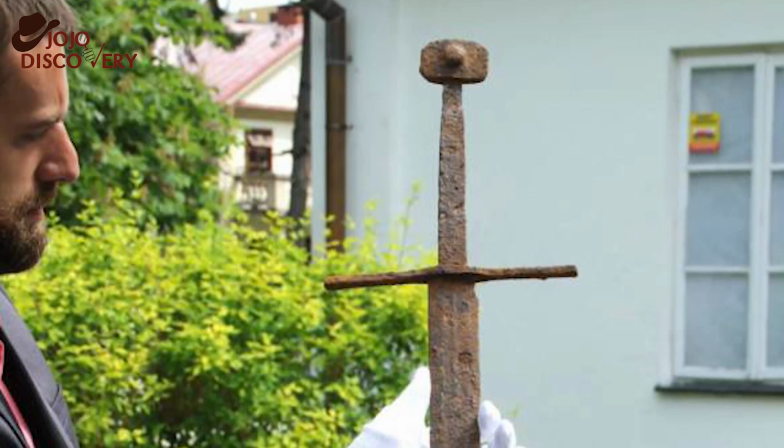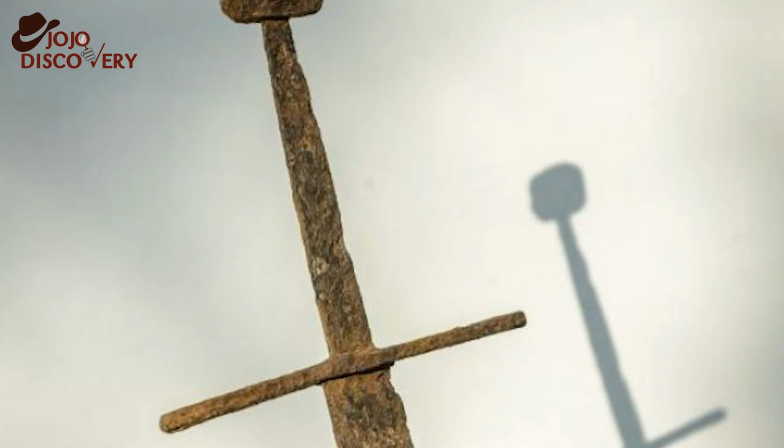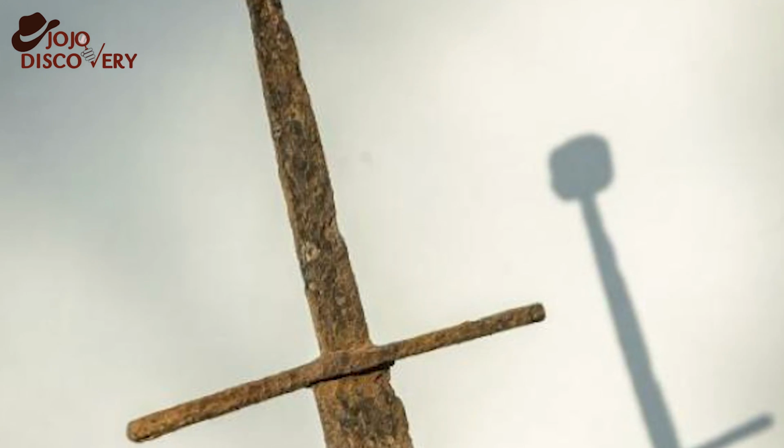"It's worth pointing out that there are similar artifacts in museums' collections. Their places of discovery are often unknown, and this is very important information for historians and archaeologists," Bartaki said.